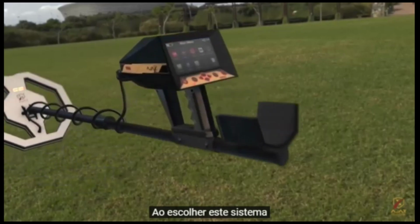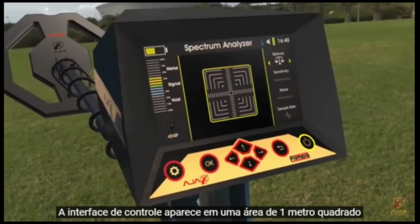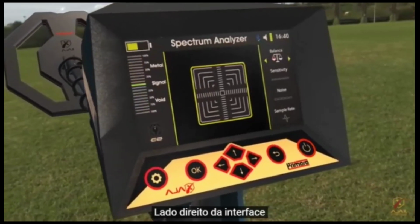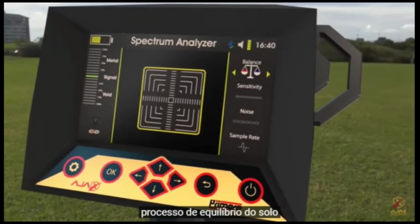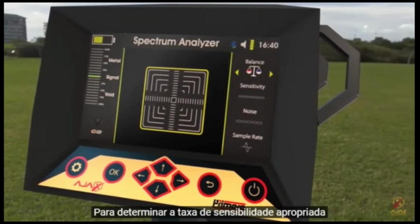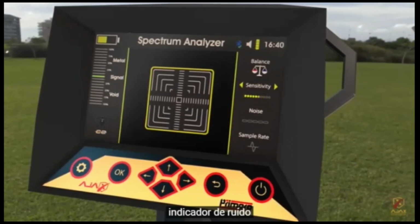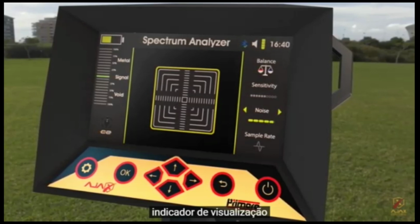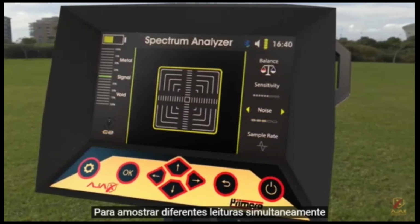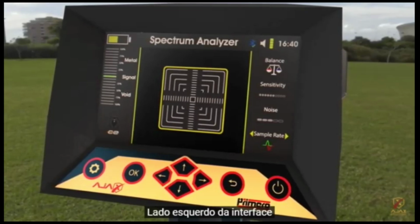Spectrum Analyzer System. When the system is selected, the control interface shows the 1 meter squared target area. Right side of the interface: Scale icon for the ground balance process. Sensitivity bar to adjust the sense to the required level. Noise bar to select the signal noise level. Sample rate icon to set the readings taken in set duration.